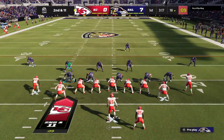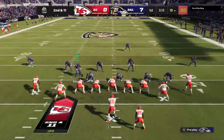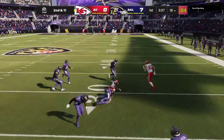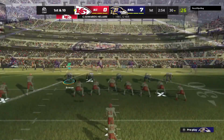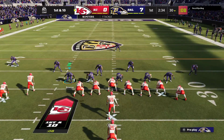After the loss to start out, here's 2nd and 11. From the gun, it's Mahomes. He'll find his running back, Edwards-Helaire. And he'll get this up to the 30-yard line. He missed on his first 3 passes, was 0 for 3. Now gets a connection. Maybe that'll get him going.